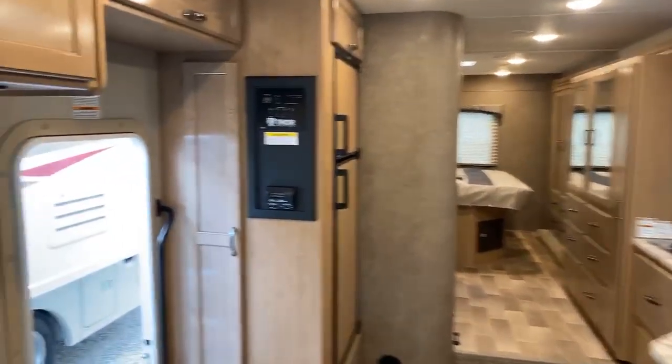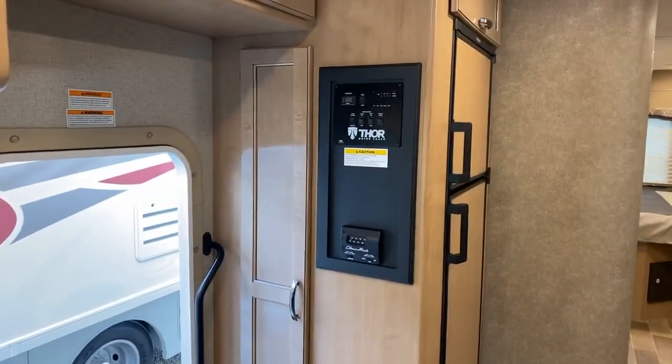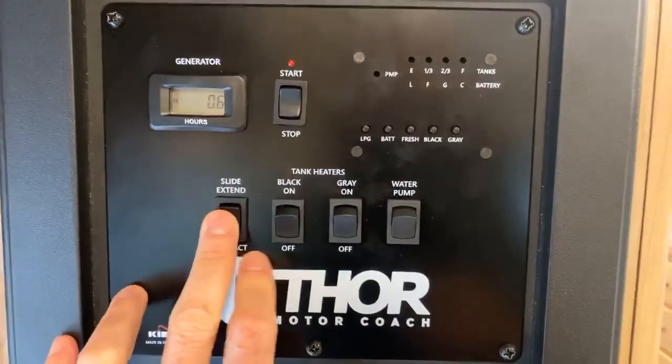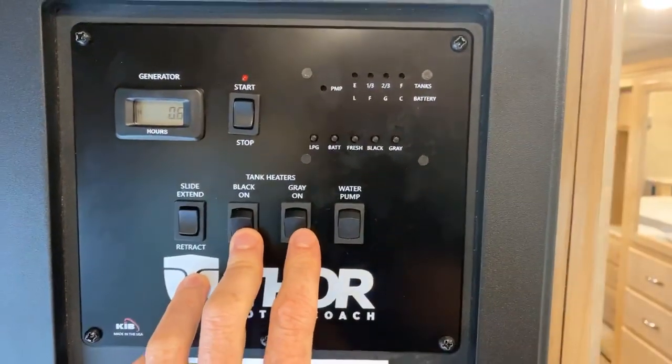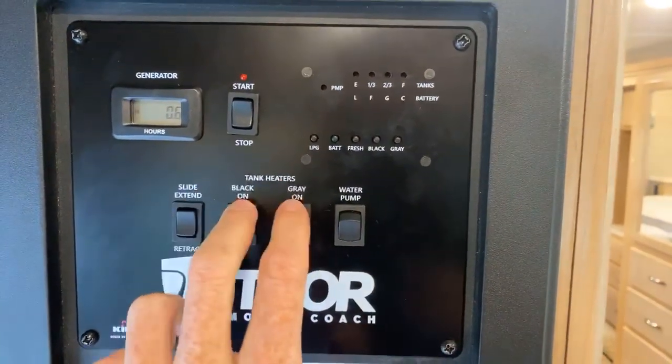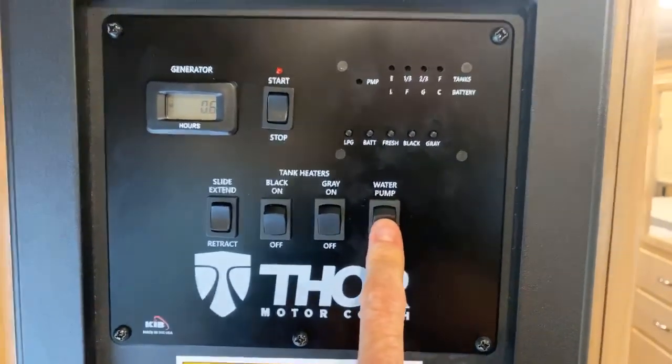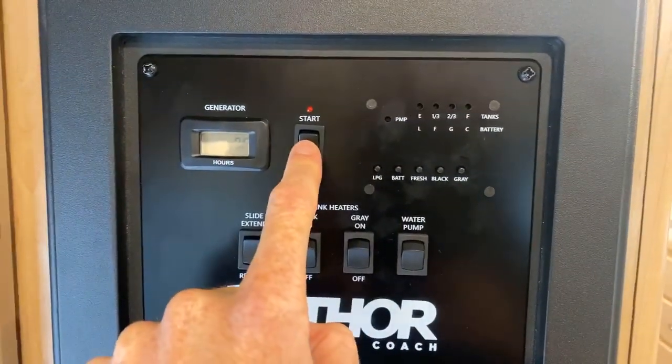All right, as we walked in the door, I bypassed some stuff because I got excited. But up here is going to be your control panel. This will put your slide in and out. This also has tank heaters. Those are for your holding tanks. So you can turn this on if you're going to camp in cooler weather. That's going to keep your holding tanks from freezing up. Your water pump control.